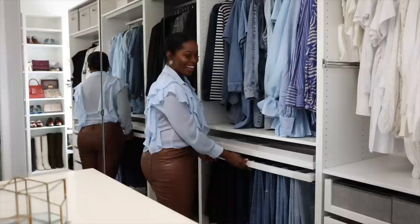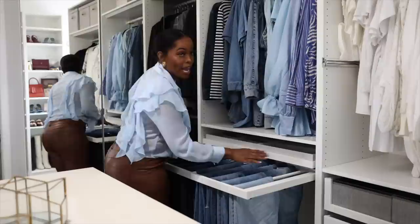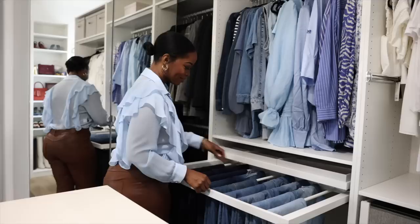And then down here, I have all of my denim jeans. Well, not all of them, because I do have some black ones over here, because I have a lot of black jeans, but in this space, I have all of my lighter blues, and it just kind of transitions from lighter to darker. I am very surprised that I didn't actually fill this entire space, because I thought I had so many more jeans than that.